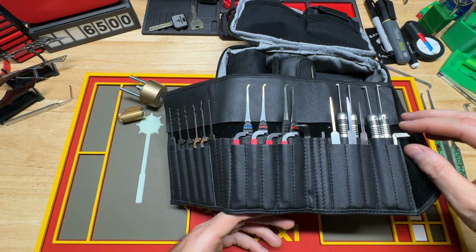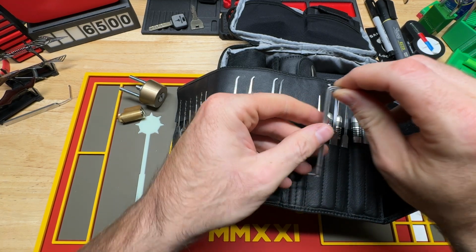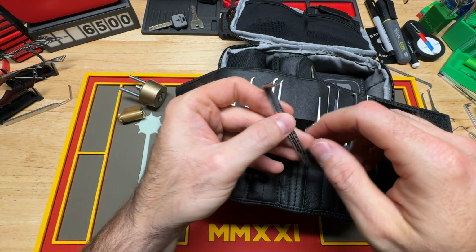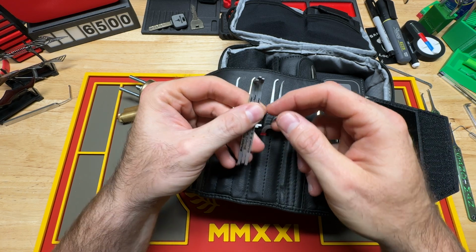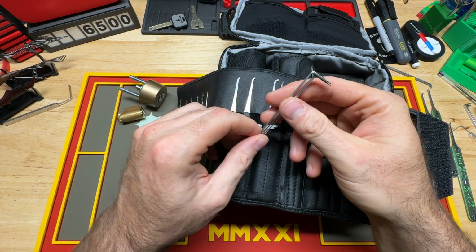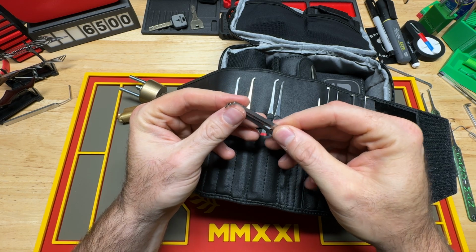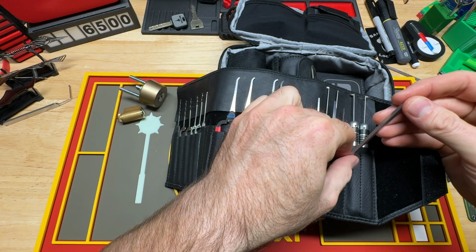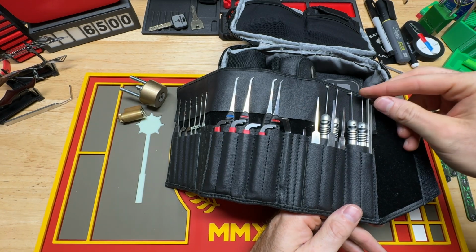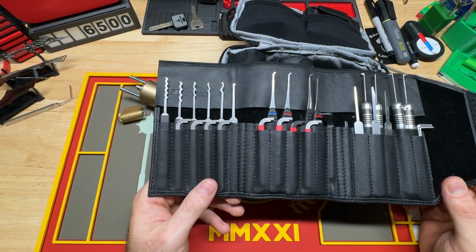So let's talk about the tension wrenches here. I already talked about these 3. I really love these tension wrenches that are in the Sandman starter and basic and intermediate and advanced pick set. These are the double-ended Christina Palmer turning tools. They're fantastic. I just love them so much. You can use top of keyway tensioning, you can use bottom of keyway tensioning. Just fantastic. They're my number 1 most used tensioners by far. That's why they're in the Sandman pick sets.